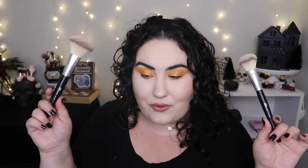And I'm comparing them to like MAC and Sigma brushes, so I really like these. All right, next in my routine, I would be doing contour. So this is a brush, I wouldn't really recommend it because I don't think you need to spend this much money on a contour brush, but this is what I have, and because I bought it, I still use it.